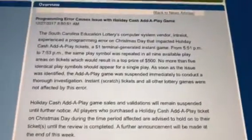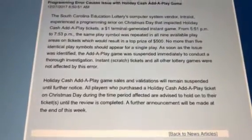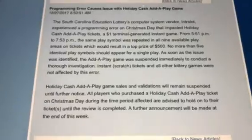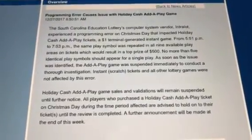Okay, well, people are getting upset about this and up in arms. They're like, well, the South Carolina Education Lottery is ripping us off. The South Carolina Education Lottery is a bunch of crooks. Blah, blah, blah.